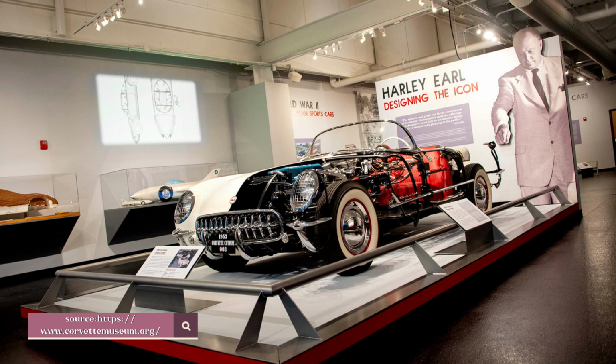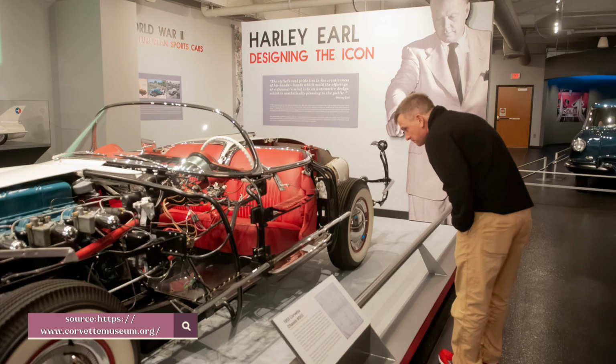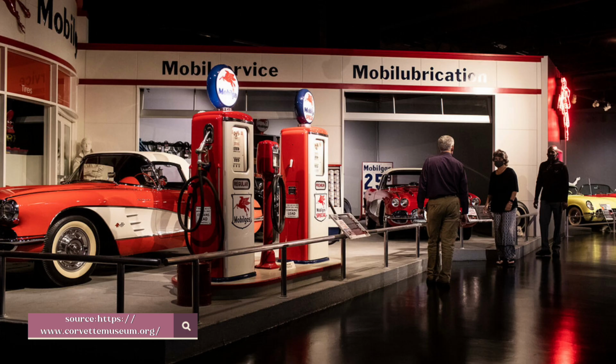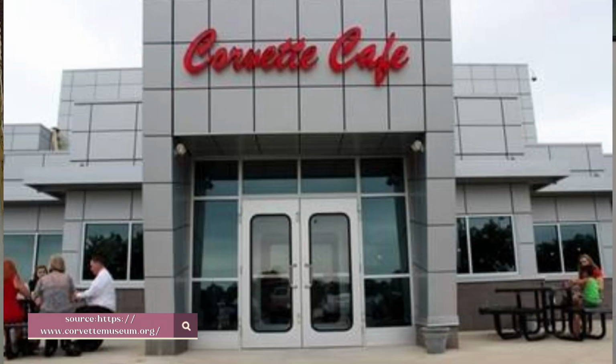As far as the museum, it is a pretty great museum, especially if you're a car buff or history buff or that kind of thing. It was started in 1984, and it's just grown since then. They have a lot of different displays of Corvettes from the beginning all the way until the new ones. It's got a shop and a cool 50s style diner out there, so it's a pretty cool little spot.